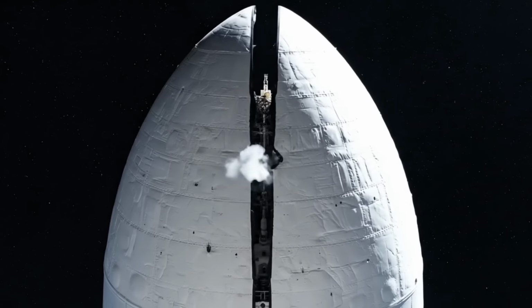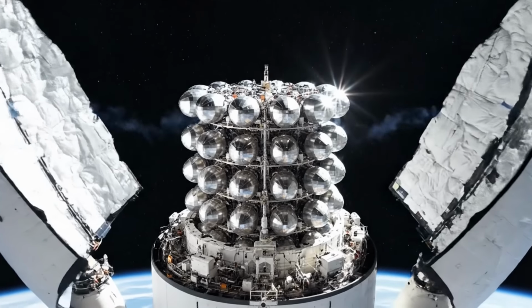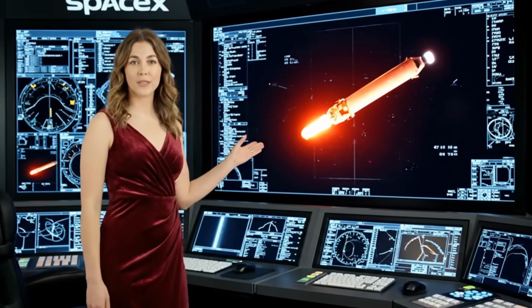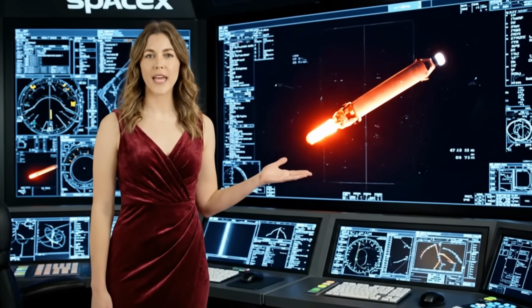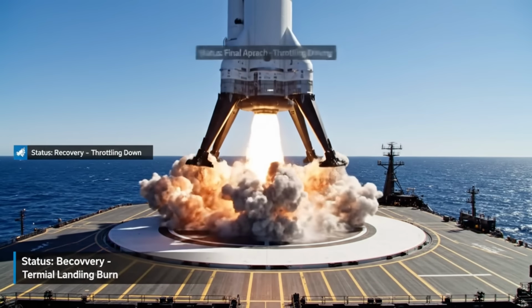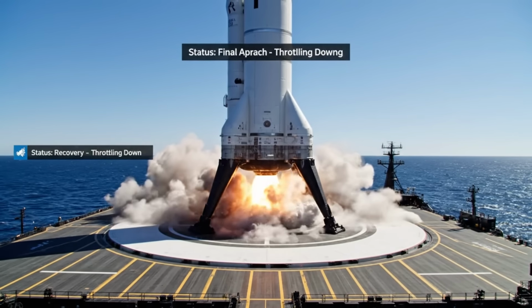Fairing separation confirmed. The satellites are now exposed to the void. This is the key to affordability. Reusability. This booster will fly again in a matter of weeks. A perfect landing. A 15-story rocket landing on a drone ship in the ocean.